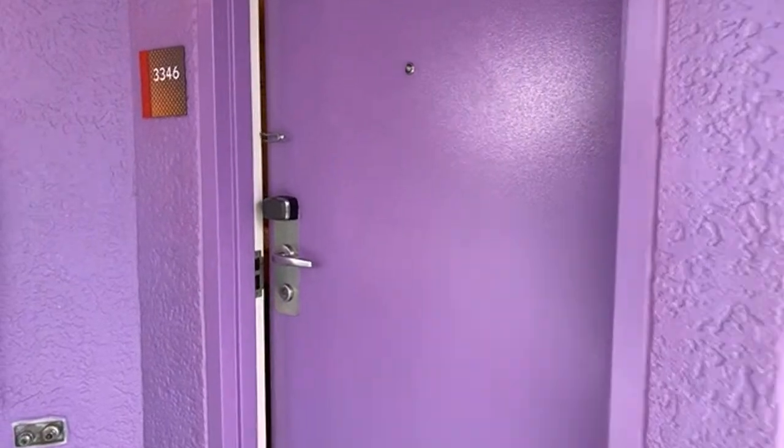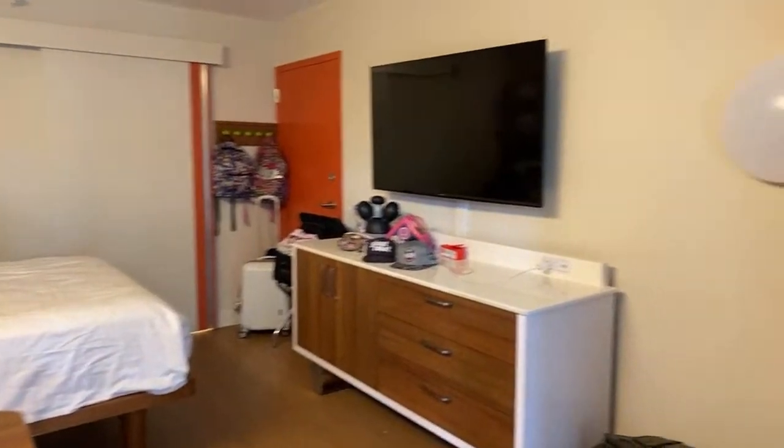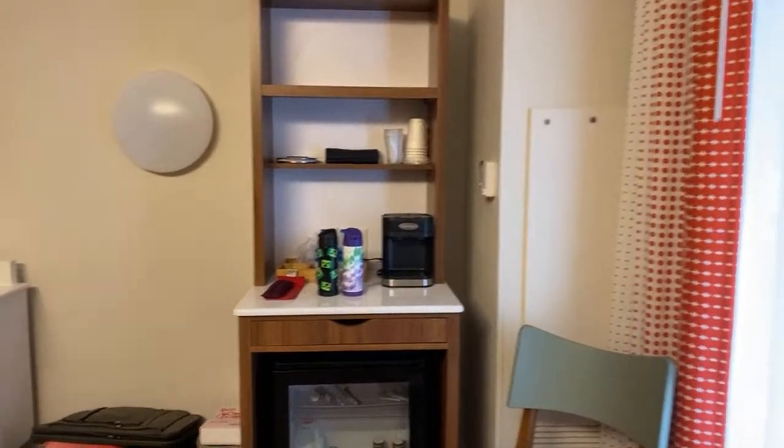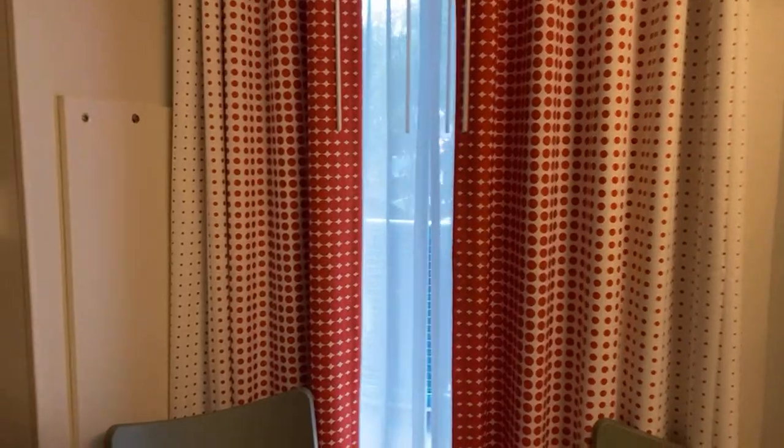So here's the room. We're just gonna walk in. Okay, so pretty basic, but it has a lot of neat 1950s flair. You can see these curtains here, they're so groovy with the polka dot pattern. And let me just make sure I'm as wide as I can go. Yeah. And again, this is our no view, but it's still gorgeous.